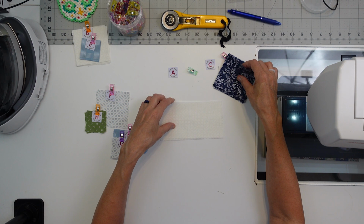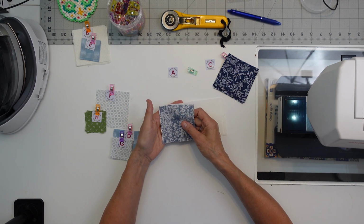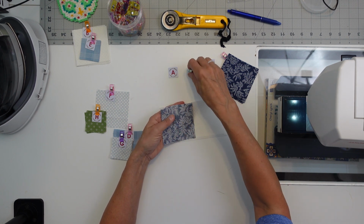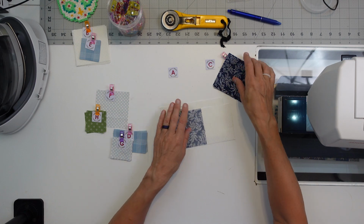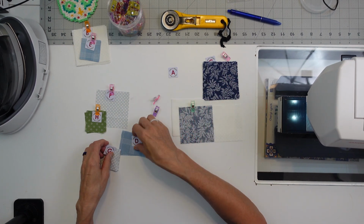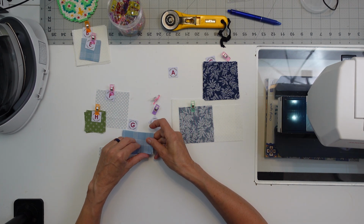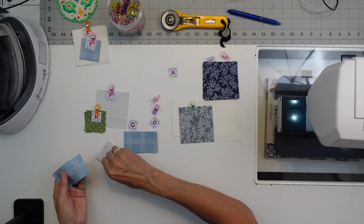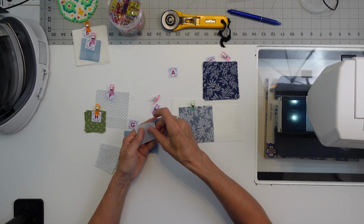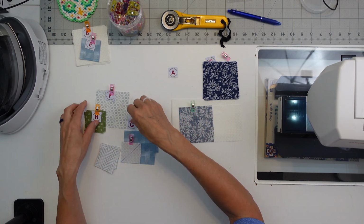So I'm going to take all of my A pieces and put my C piece on, so the diagonal goes from the top middle to the bottom left. I'm going to do all 4 of those, and the same thing down here with D and G, except it's going to be smaller. Take my D and then take my G and put that on here so the diagonals go from the top middle to the bottom left. And I'll do that for all 4 of those.